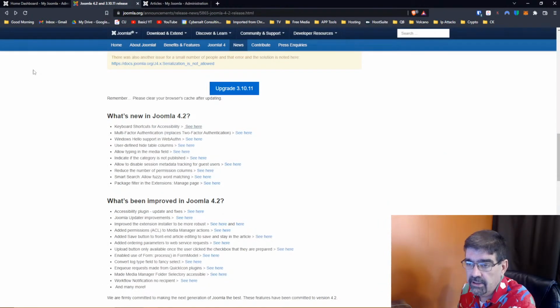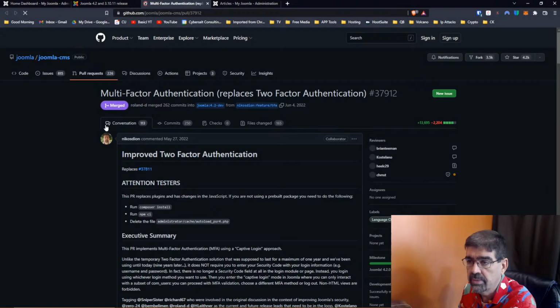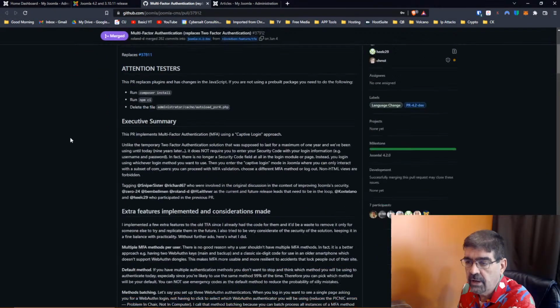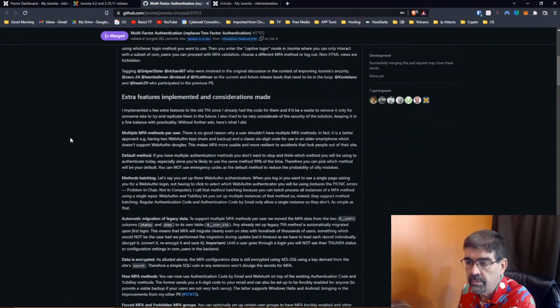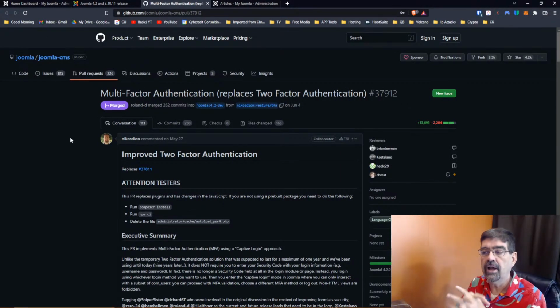So, all right, the second thing, multi-factor authentication. Okay, this replaces two-factor authentication. So let's open this up here. Now this is pretty cool. There's a lot that you can read here. You can follow through the links, but basically there's some new ways that you can add two-factor authentication.